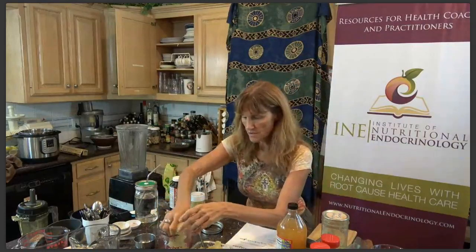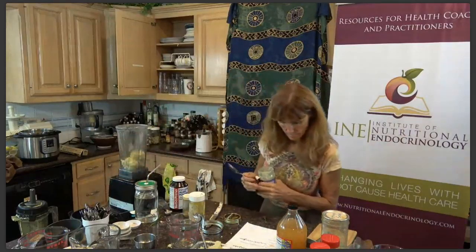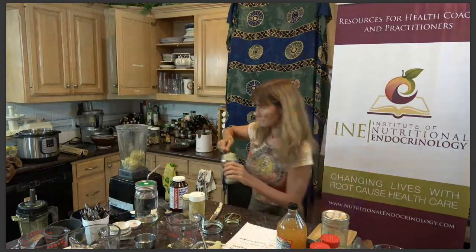Okay, so what I'm going to do, this one has cauliflower. I'm going to put 1.5 cups of cooked cauliflower. This will be the easiest way to measure. We're going to put a little bit of konjac powder, a teaspoon. We'll do that at the end. We're going to put some tahini, 2 tablespoons of tahini.